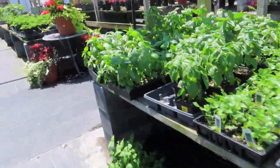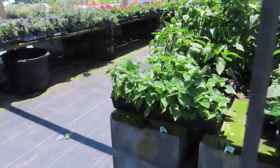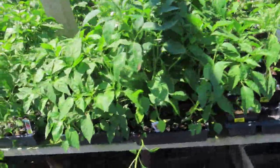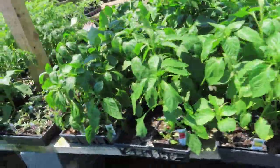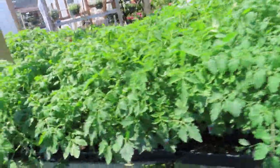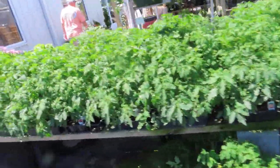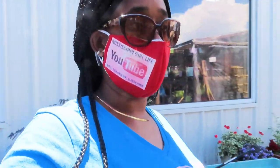Okay, $5. Let me just go look on this side to make sure that... Yeah, peppers, all type of peppers, type of tomatoes, tomatoes, tomatoes, tomatoes. Like I say, I got all that. Oh y'all, it's hot out here, so I think this is gonna be what I get from here.